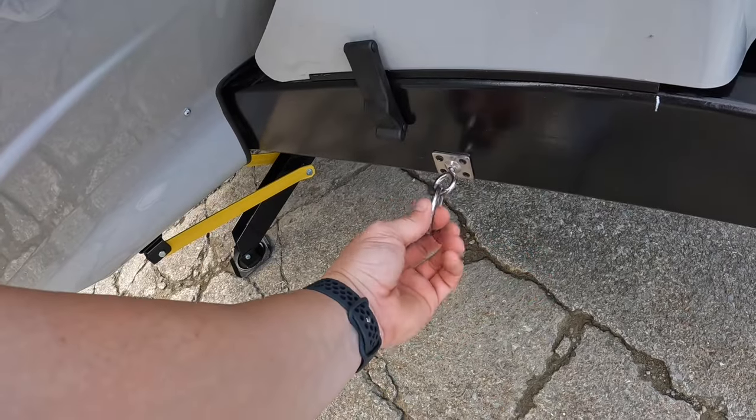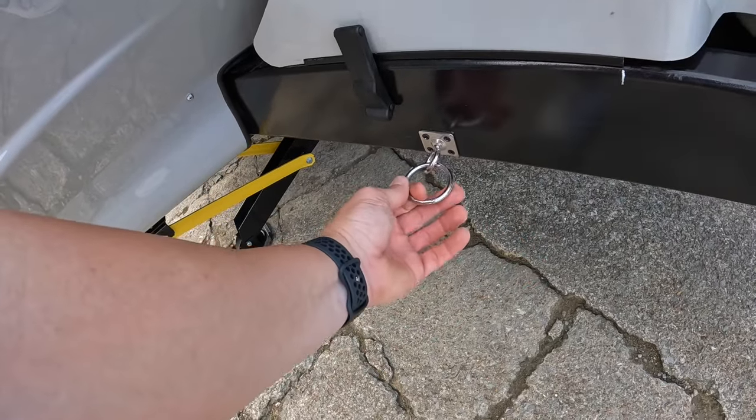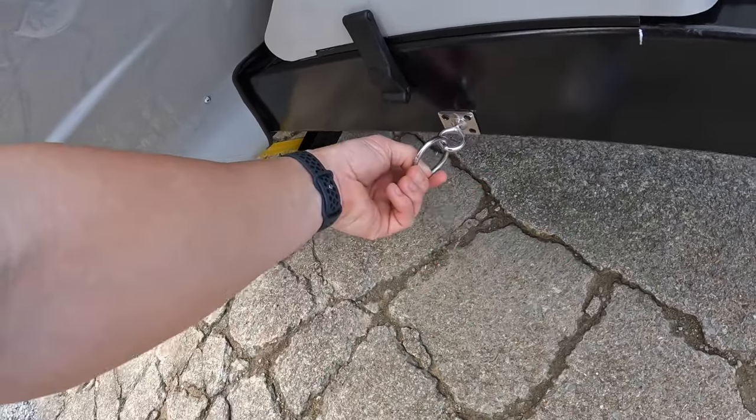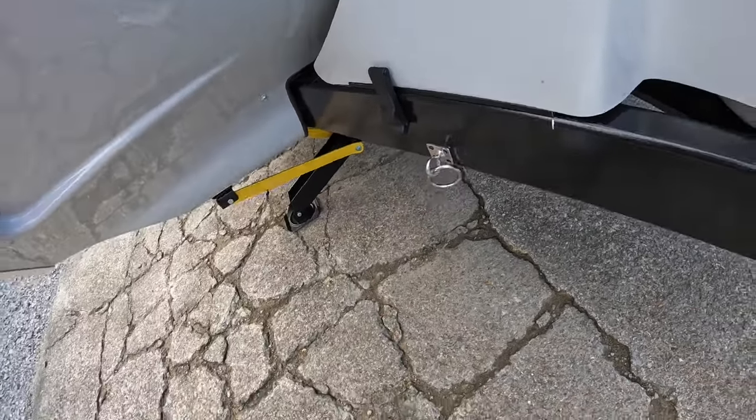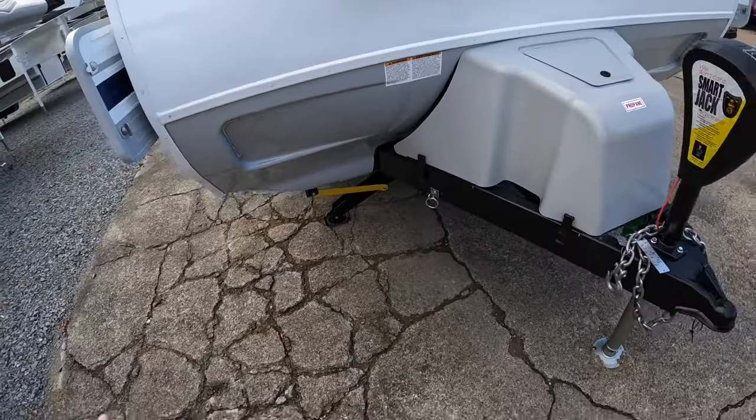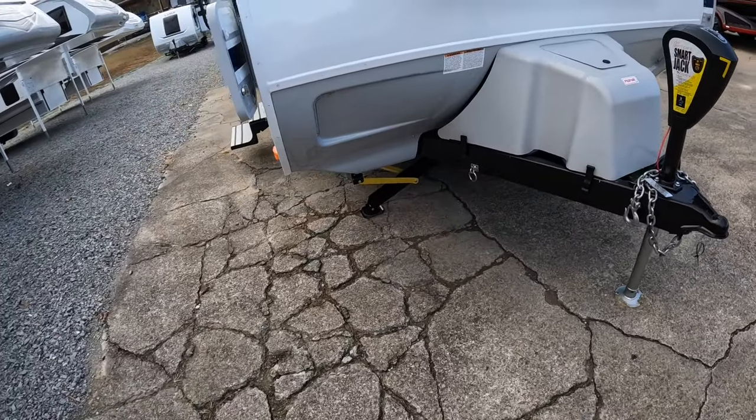Here you may be asking what this is. Lance was thinking of your fur babies when they built this camper. This is where you attach the dog lead. My camper's got it, and it actually works. It retains a 120-pound Great Dane to it.